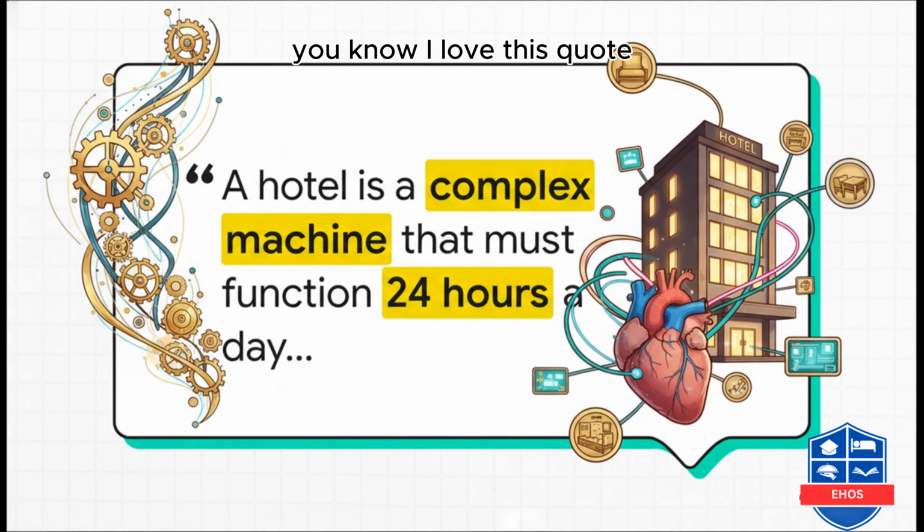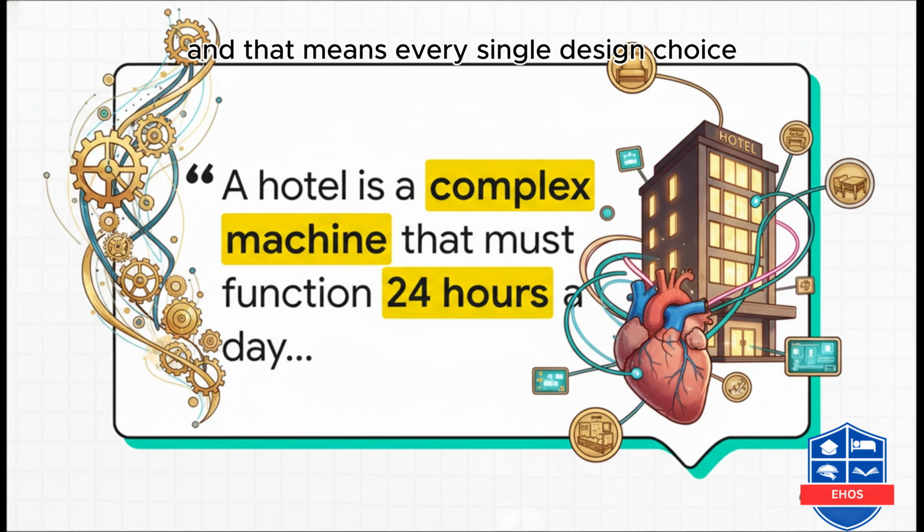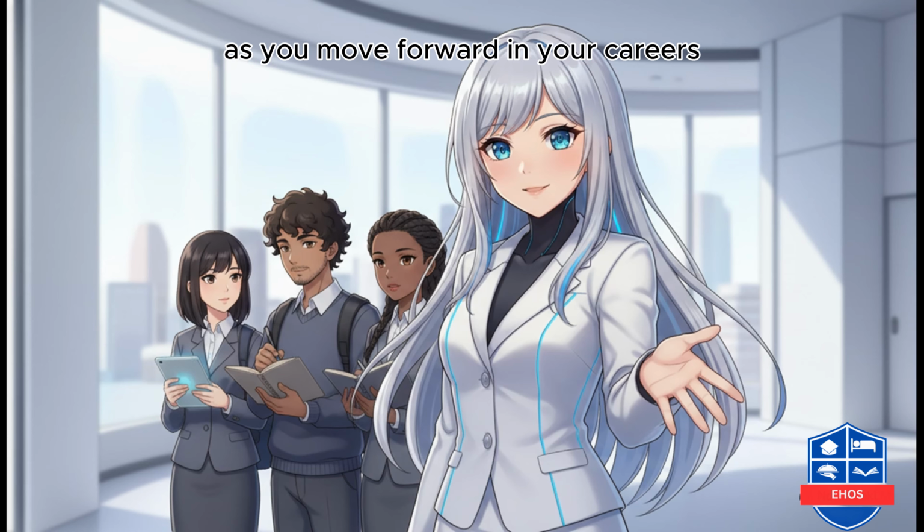I love this quote because it just hits the nail on the head. A hotel isn't just some static building. It's a living, breathing machine that never, ever sleeps. And that means every single design choice, no matter how small, has a real impact on its operations, day in and day out. So our goal here is to give you the practical, real-world knowledge that you'll need as you move forward in your careers.